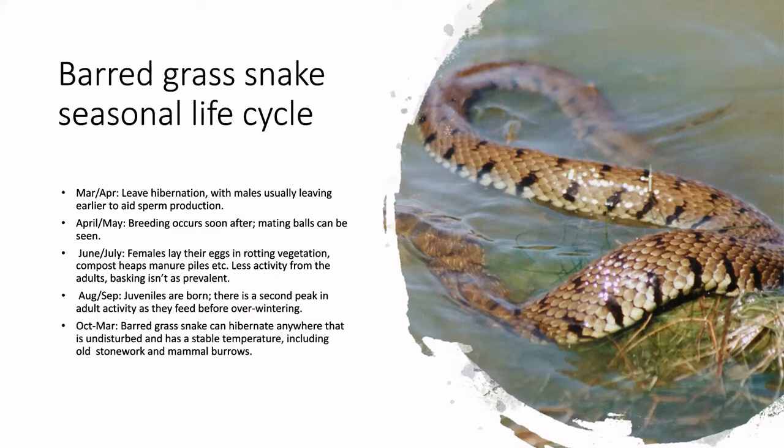And then in April and May, the breeding begins, and you can get these pretty cool, probably a little bit disgusting, mating balls. And this is where many different males try to breed with the same female. I've never seen one, but I imagine it looks like some sort of weird biological tangleweed. And it's almost always the biggest male, so the most mature male, as they just get bigger and bigger in age, that breeds with the female.